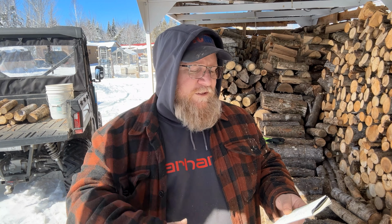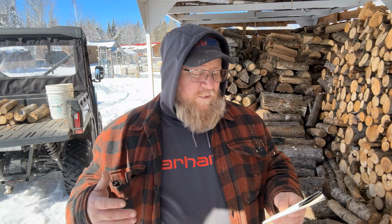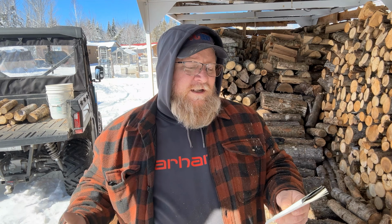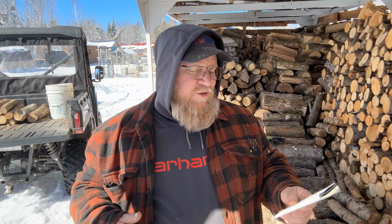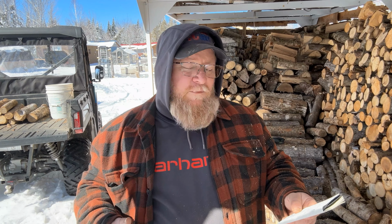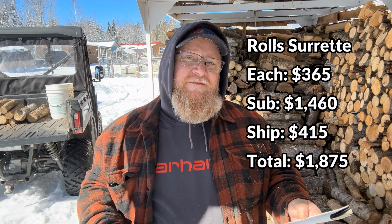6 months later, we wanted to add 4 batteries again, so we went to Webo Solar. At the time, Northern Arizona Wind and Sun was just simply out, and so we did find them at Webo Solar. We did pay a little more for them. We paid $365 each for a total of $1,460. And when we added the $415 for shipping, the grand total for that order was $1,875.